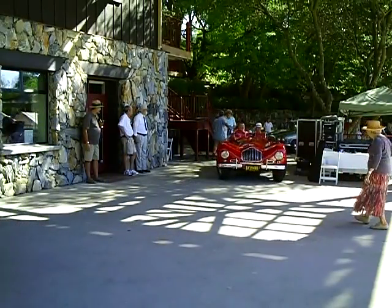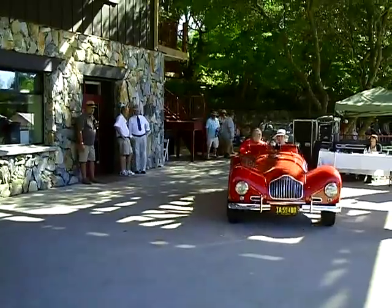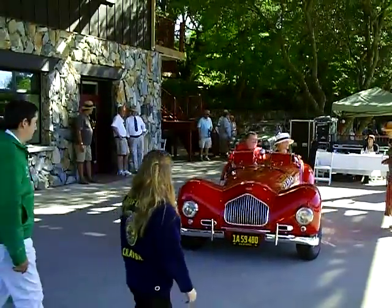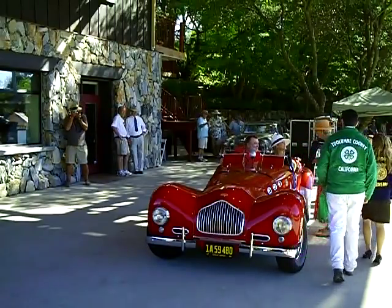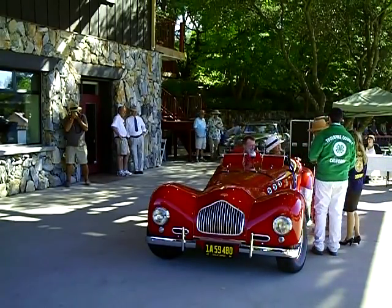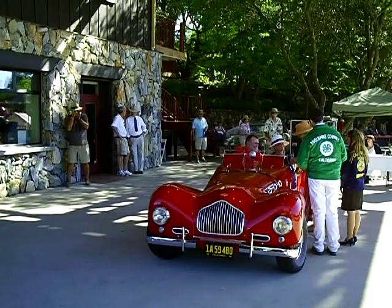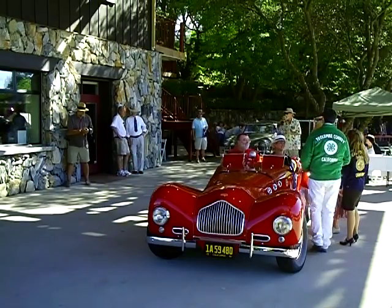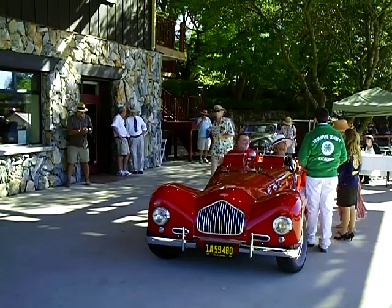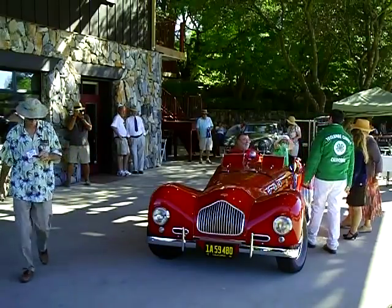All right, in our European Sports and Grand Touring category, best in class to David Rossiter from Folsom, California, a 1951 Allard model K2 Roadster. Car with British heritage and American V8 power. Very obvious in the racing scene in the early 1950s. Beautiful example.